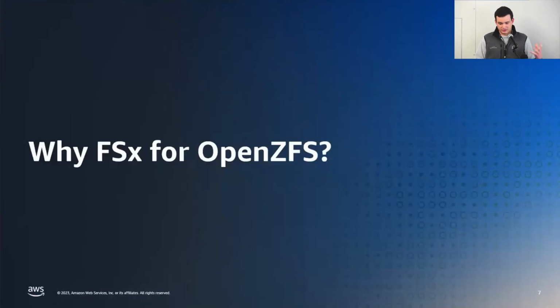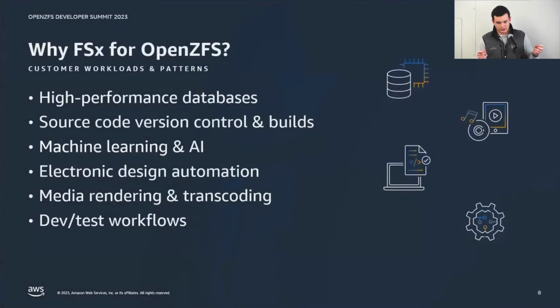So why bring FSx for OpenZFS into this? Of course, choices were out there. Why this one? We looked at some customer workloads that maybe didn't quite fit into the mold of other file storage services in AWS. Some of them are listed here: high performance databases, source code version control, ML, AI, EDA. We noticed some patterns in these where it really came down to 3 things.